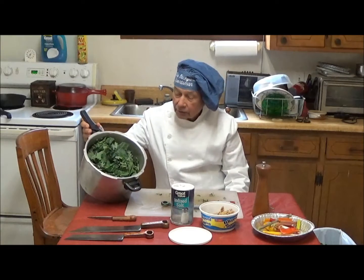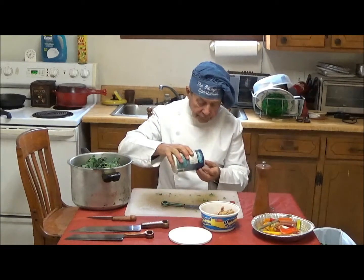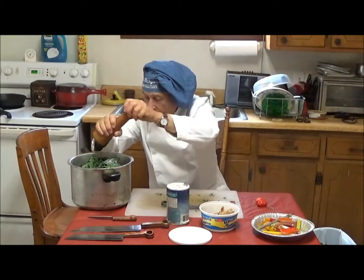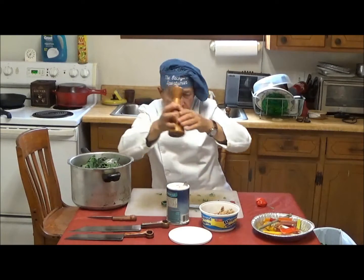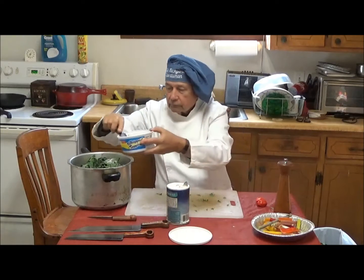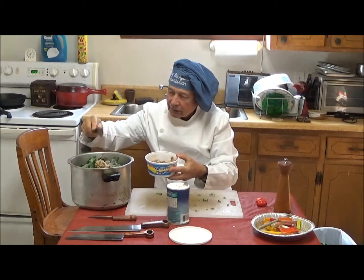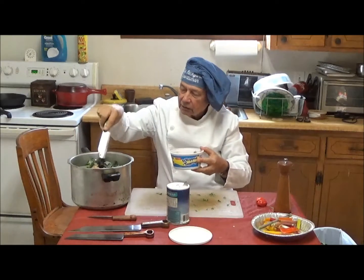We now have our pot of washed greens, and to that we're going to add a little bit of salt, about half a teaspoon. We're going to add some black pepper here. A little bit. And we're also going to add some good old-fashioned Southern hog barbecue here. So this is about, say, a scant half cup, I would guess. And that should give us a good little seasoning.